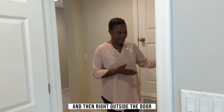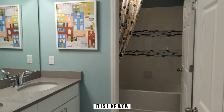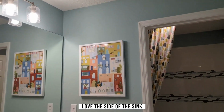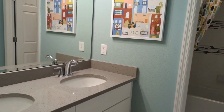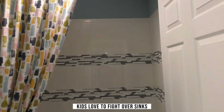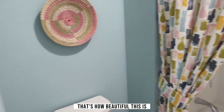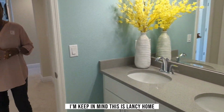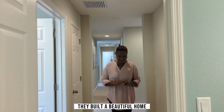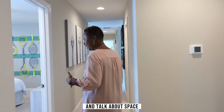And right outside the door, look at this awesome bathroom. Love the colors, love the tile on the wall, love the height of the sink. Somebody thought this through. Kids love to fight over sinks. They even have 2 sinks in here. That's how beautiful this is. Well thought through. And keep in mind, this is Land Sea Home, so they thought it through. They built a beautiful home. Let me show you the rest of the house and talk about space.